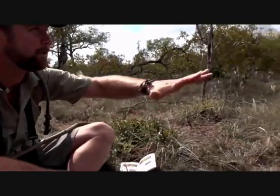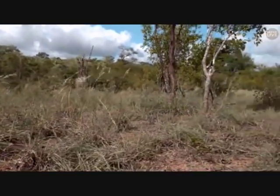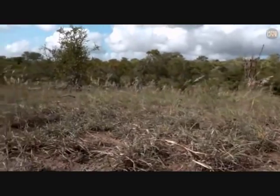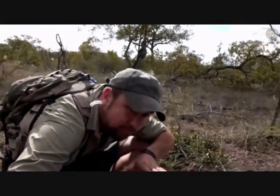But the Steenbok stands about this high. They like habitats of this sort of semi-open woodland, and you can see, if Seb does a little pan around, this is the eye-level view that these Steenbok get to see. They're very camouflaged, they're very small, and when a leopard or a lion comes along, they just crouch right down in the grass, and that is it. Lions, leopards walk straight past.